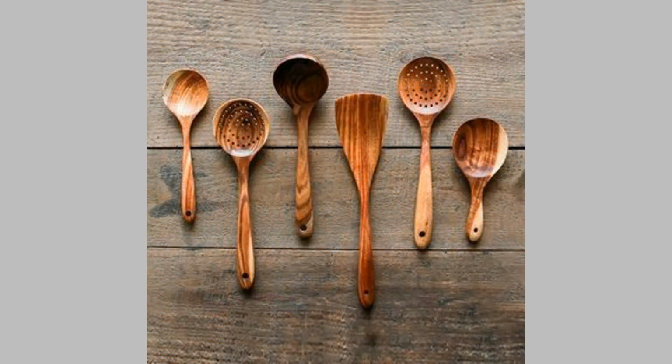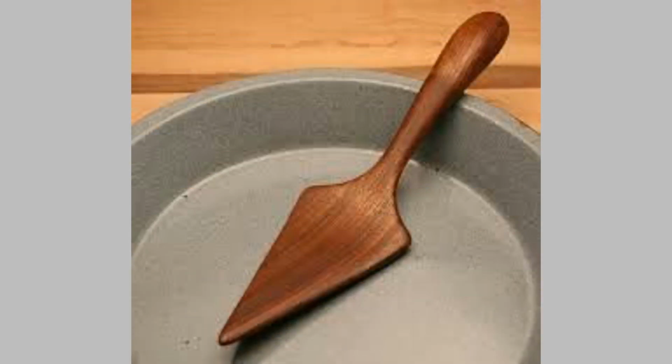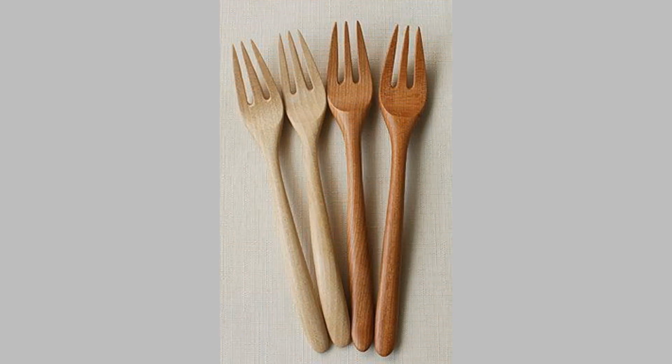They can be used to muddle cocktails, stir a pot, mix both wet and dry ingredients, and scoop everything from lightly whipped cream to thick brownie batter. Wooden spoons are safe to use with all of your cookware.